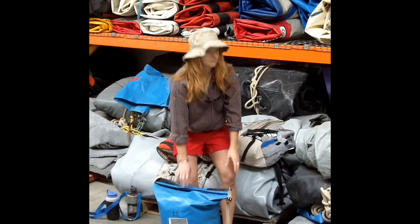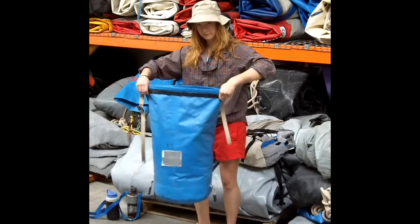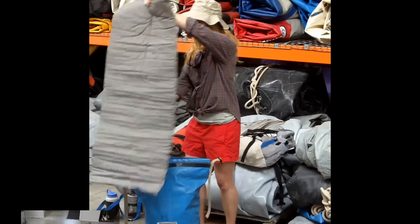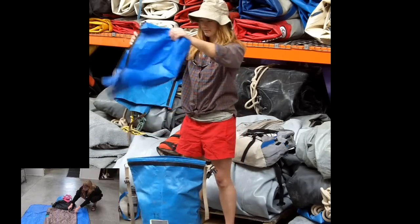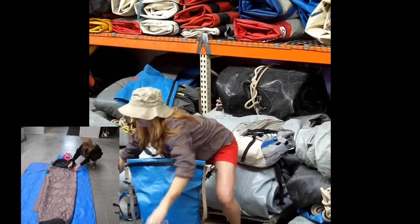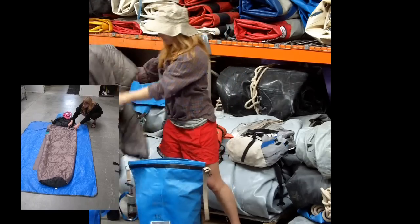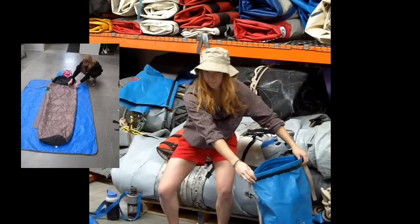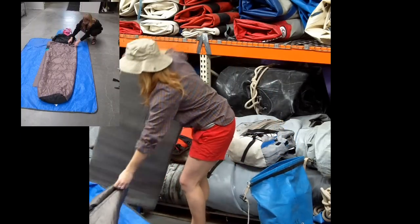Also, when you get to the river, you will have a dry bag that is called your sleep kit. Your sleep kit has a sleeping pad, a tarp, and a sleeping bag. You'll notice that there is not a pillow in your sleep kit. One of the things that we recommend is you can bring a pillowcase and put your clothes in your pillowcase if you want to use that as your pillow.